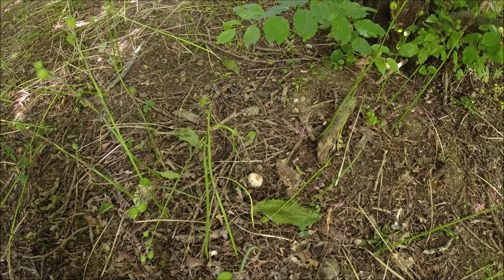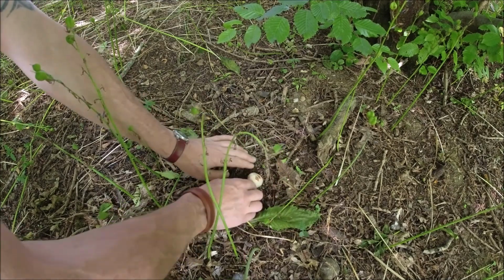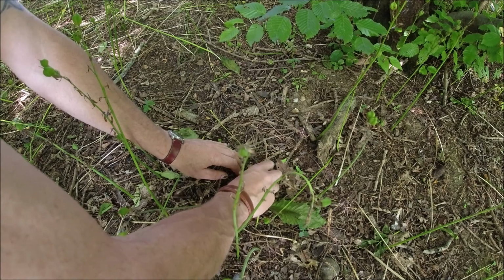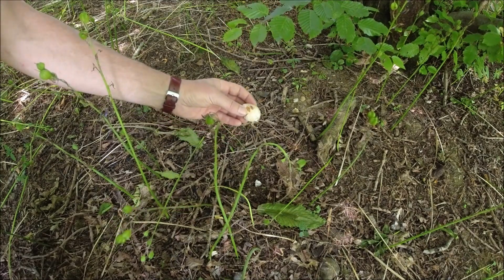I haven't had to move particularly far, in fact, and down here we have a stinkhorn in its egg stage. So I'm just going to pull this out of the ground, like so. And then we will take a little look at it.